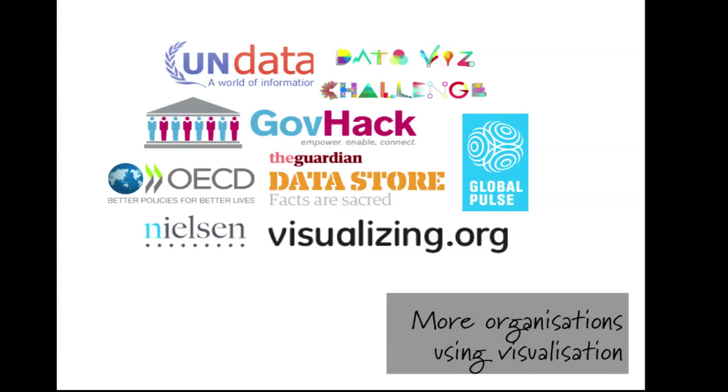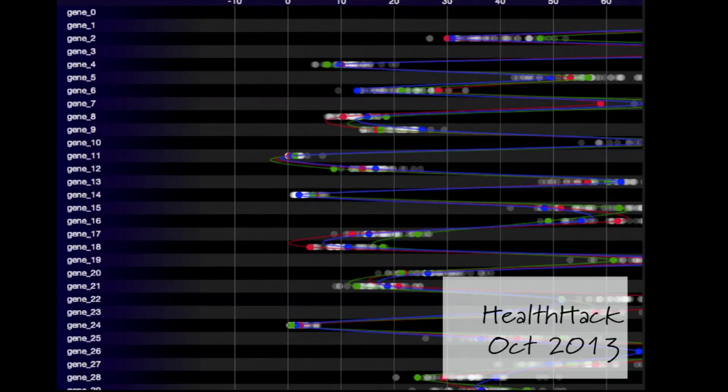Outside of the private sector, we have international organisations, governments, NGOs, and interested parties who are interested in data, newspapers and ratings agencies, and even visualising.org, a dedicated NGO creating data sets, releasing data sets, inviting communities to participate in data visualisation challenges to communicate issues and to solve important problems. One of those that Mark mentioned before was HealthHack, held just this weekend in Melbourne.